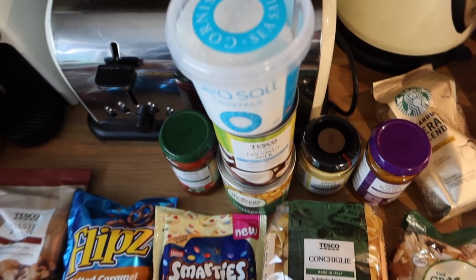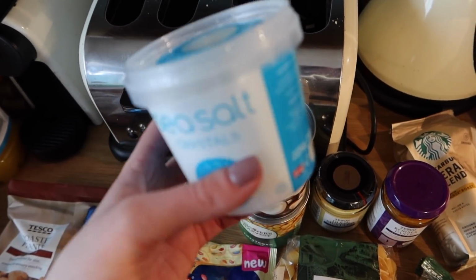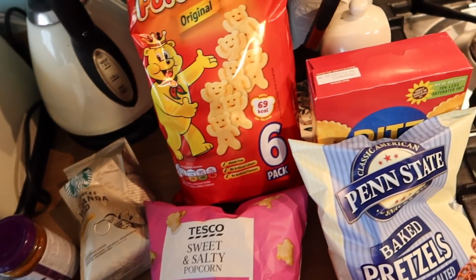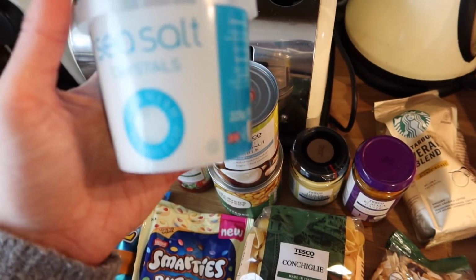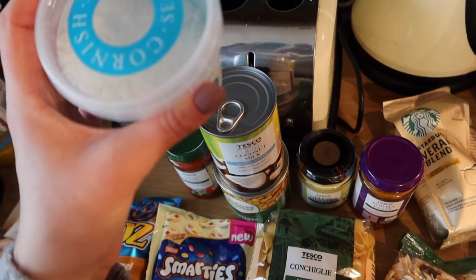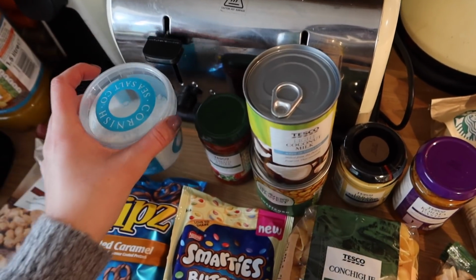Then, well, what have we got here? We have some sea salt. This is chunky sea salt that I keep in my salt pig, which is down there just for cooking with and stuff, so that's to top that up. This Cornish sea salt company one is the cheapest. It's cheaper than Maldon or anything like that, so I can recommend that.